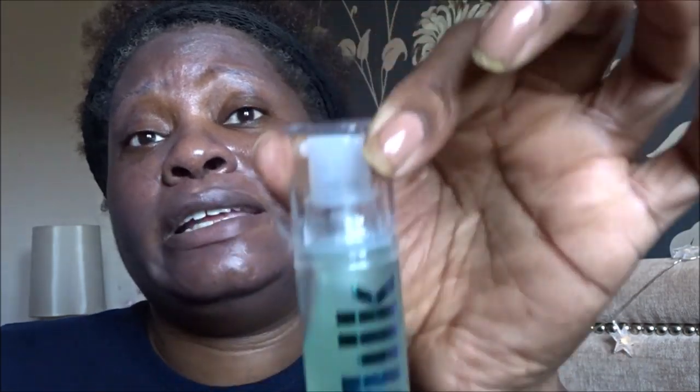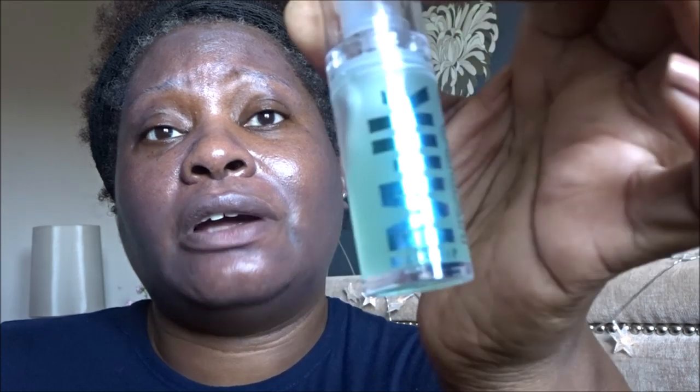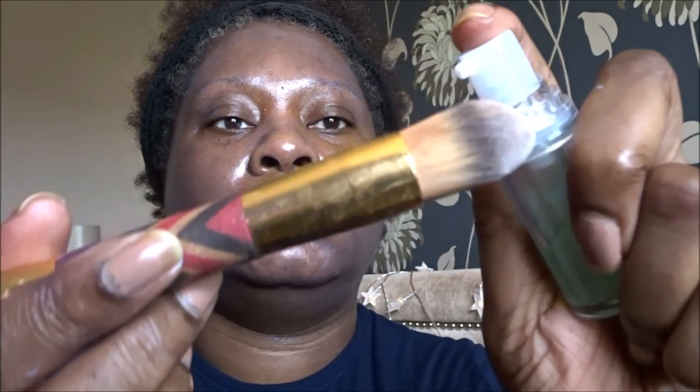Right, next thing I've got in my lovely little range of products is this from Milk Cosmetics. If you watch beauty videos on YouTube, then you will definitely have seen people talk about this primer from Milk. It's a Hydra Grip primer. Honestly, people just rave about it. So I'm going to apply it with a brush. All right, this will do. It's more of a foundation brush, but it will do.